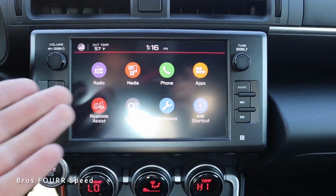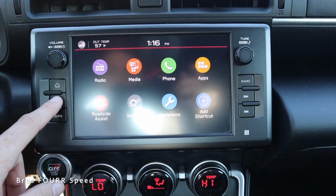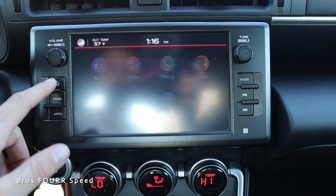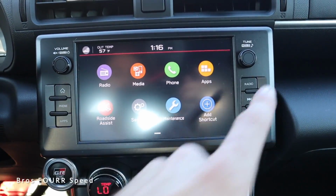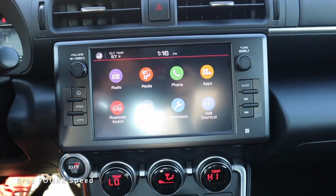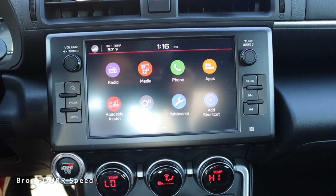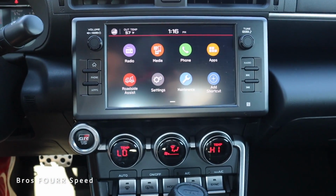If I push on home, that is actually where we are right now. There's also shortcuts to phone when you have that paired, different apps that you just saw. And then over on the right side is radio and tuning, and there's power and volume for the radio. So not a whole lot of information, but it's a nice screen to be able to use it, hook up your phone, and have all of that information easily visible.